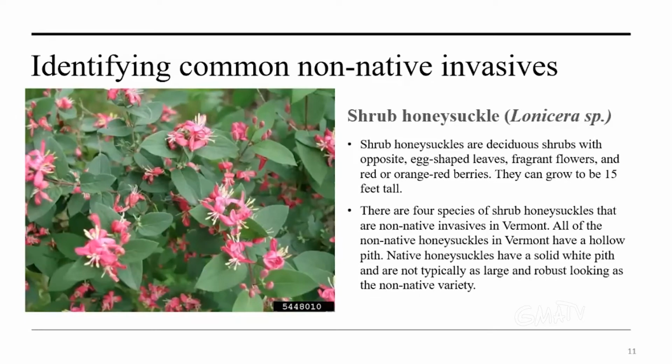So shrub honeysuckles are deciduous shrubs with opposite egg-shaped leaves, fragrant flowers, and red or orange-red berries. They can grow to be 15 feet tall and form really dense stands. There are 4 species of non-native invasive shrub honeysuckles in Vermont. All of the non-native honeysuckles in Vermont have a hollow pith. So if you cut the stem in half, the center will be hollow.